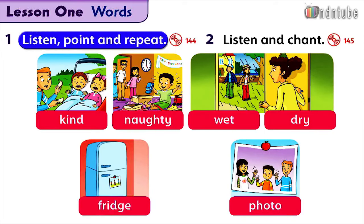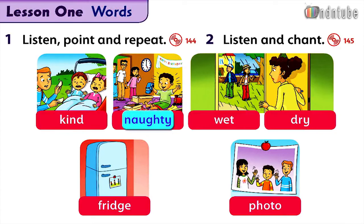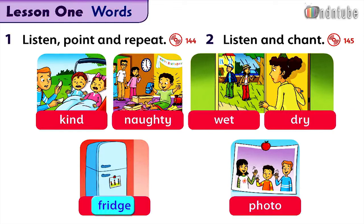Listen and repeat. Kind. Naughty. Wet. Dry. Fridge. Photo.